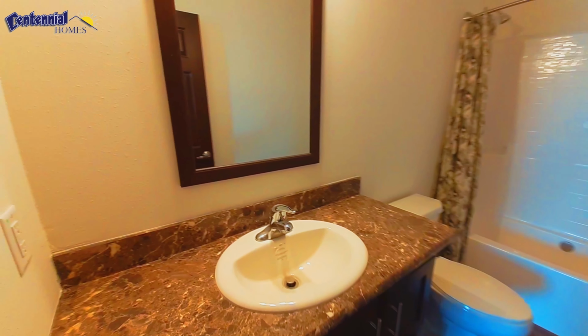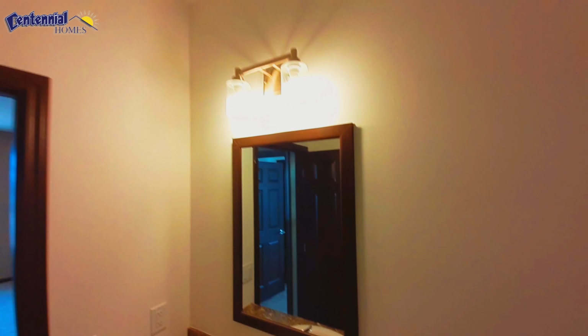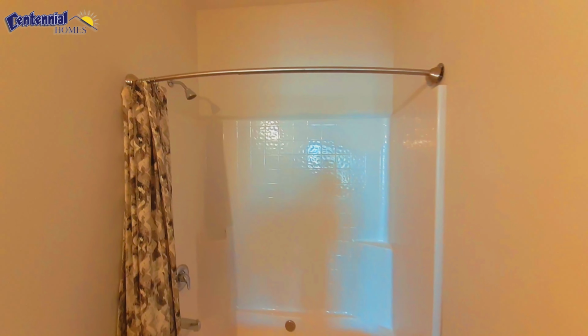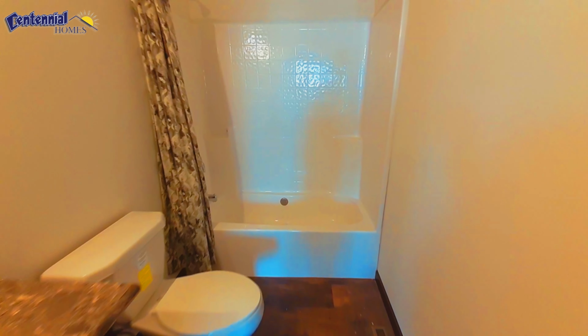And our bathroom. Got a nice big counter in here. And hello, Raiden. Really nice light fixtures up there. One piece shower tub combo.